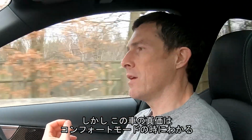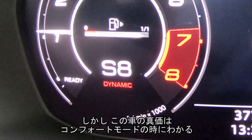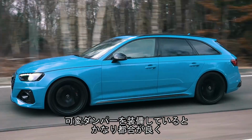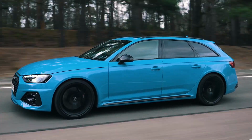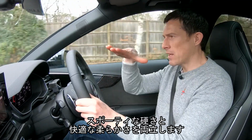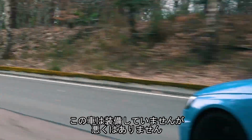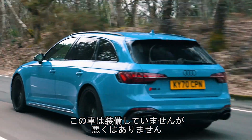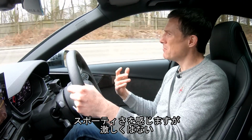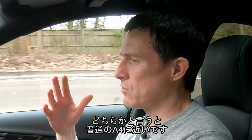But the real beauty for me with the RS4 is when you go into auto. Let's go into comfort mode. Now you can get the car with adaptive dampers, which just give you a broader range in terms of the sporty feeling of the suspension being firmer and the comfort setting where it's a bit softer. This doesn't have it fitted, but actually it's not bad. It feels pretty composed. There's a slight sporty edge to the car, but you really don't notice it that much. It just feels like a normal A4 when you're driving around.